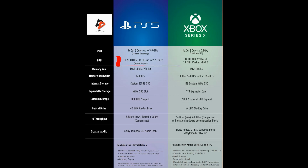But the Xbox Series X does have more CUs in the GPU. It has 52 CUs versus 36 CUs in the PlayStation 5. Although the 36 CUs in the PlayStation 5 are running at a higher frequency. They're running at 2.2 gigahertz versus 1.82 gigahertz on the Xbox Series X. So they're comparable. The PS5 has slightly less, but they're running at a higher frequency, whereas the Xbox Series X has slightly more, but they're running at a lower frequency. The Xbox Series X does have a total of 12 teraflops of performance, whereas the PS5 has a total of 10.28 teraflops, so there is a difference of about 1.72 teraflops, which isn't much.